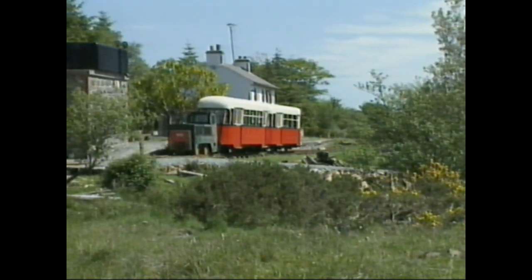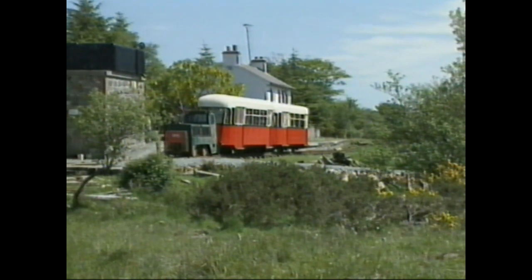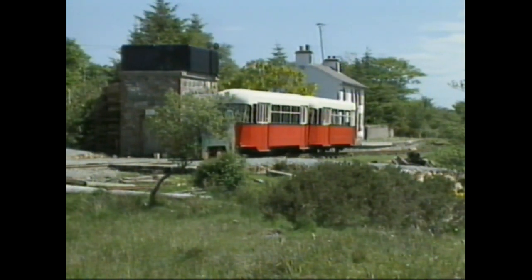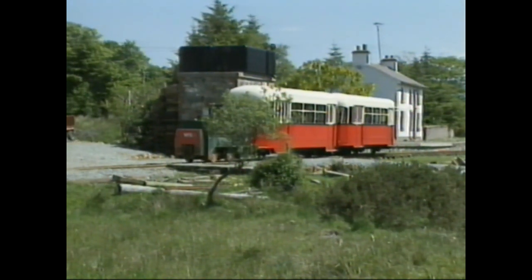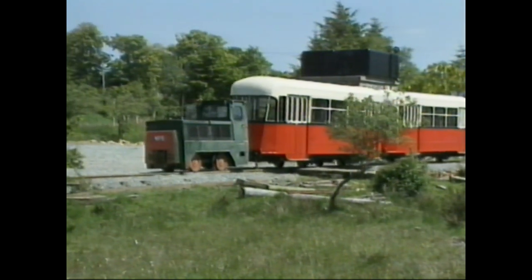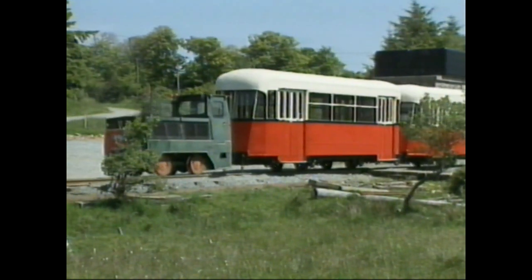Fintown Station in this branch was 16 miles from Stranorder and 8 miles from Glenties. Here the line ran along the shore of Loch Fin, and today Fintown is the starting point for an ambitious scheme to rebuild the railway on the former trackbed from Fintown towards Glenties.